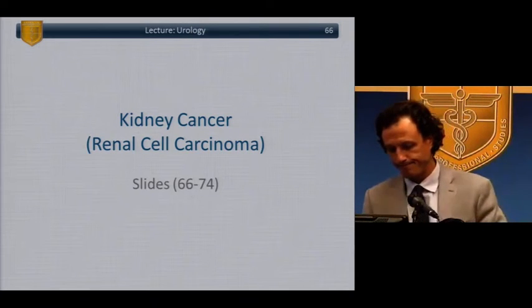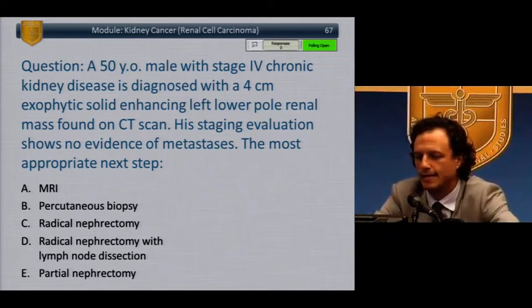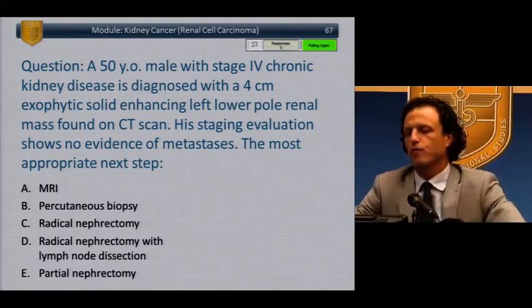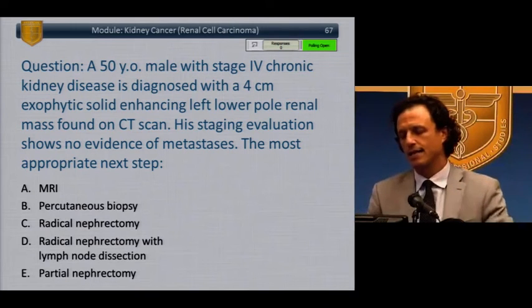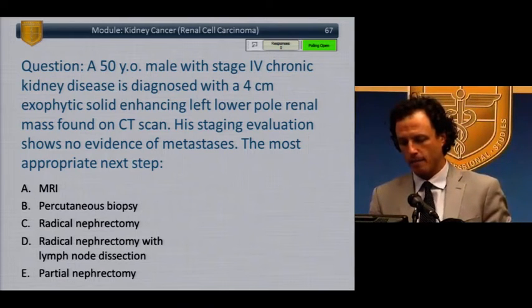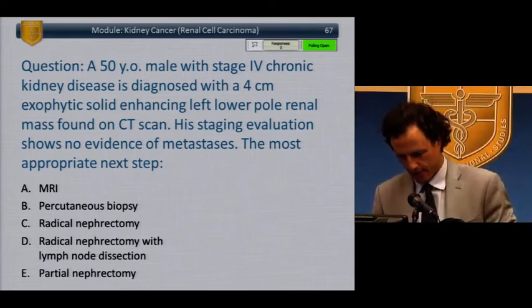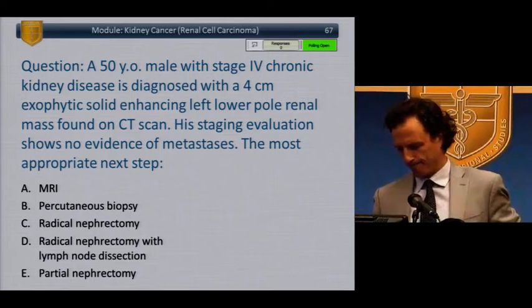Kidney cancer. Question is, a 50-year-old male with stage 4 chronic kidney disease is diagnosed with a 4-centimeter exophytic solid enhancing left lower pole renal mass found on CAT scan. No METs. Next step is A, MRI, B, biopsy, C, radical nephrectomy, D, radical nephrectomy with lymph node dissection, and E is partial nephrectomy.